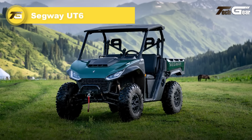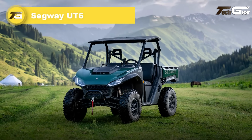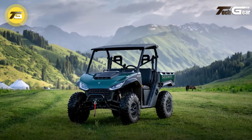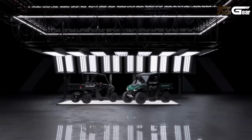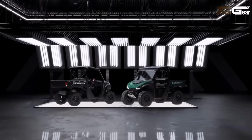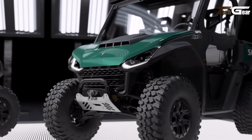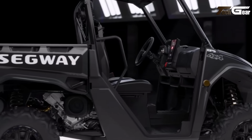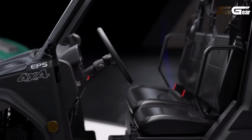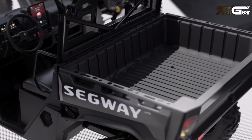Segway UT6. The 2025 Segway Powersports UT6 is an impressive and efficient utility side-by-side engineered for both work and recreation. Available in UT6P trim, at an MSRP of $12,500, it is powered by a robust 600 cubic centimeter, fuel-injected, single-cylinder double overhead camshaft engine delivering 44 horsepower and 50 Newton-meters torque.